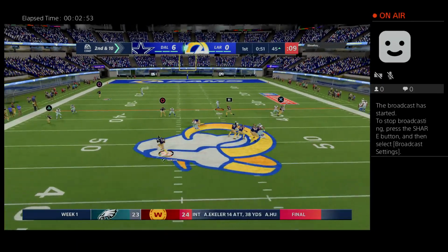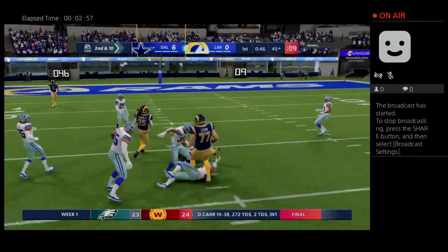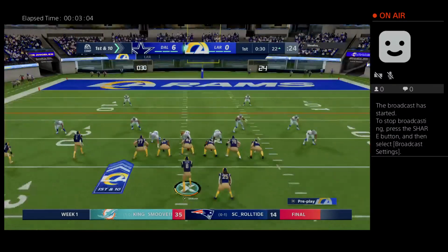Throwing again. Jackson dancing to his left, and he's going to keep it here. And he's going to have another 1st down here as the tackle's made at the Cowboys' 22-yard line. Jackson always a threat to run. He's got the 1st down.